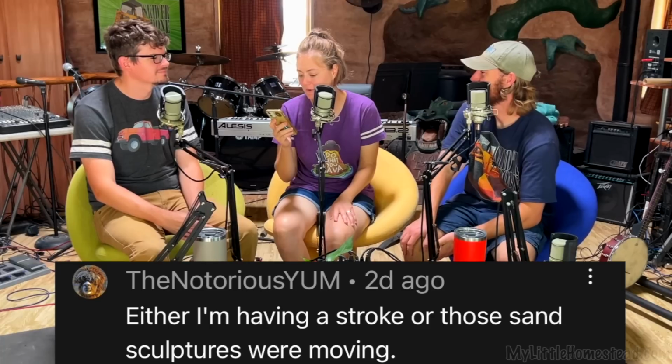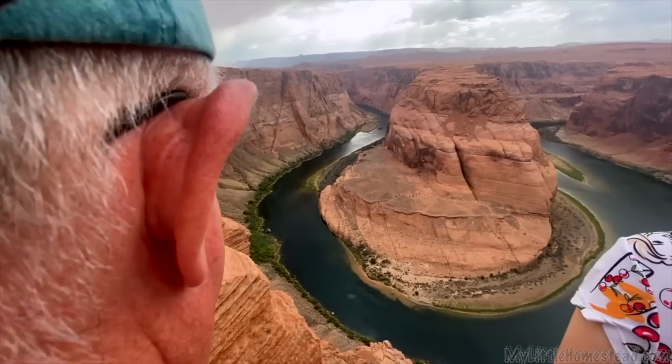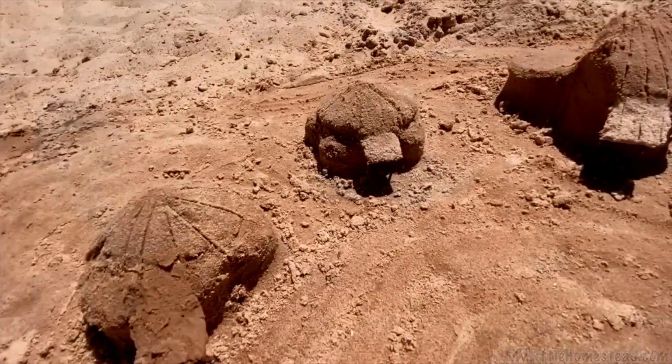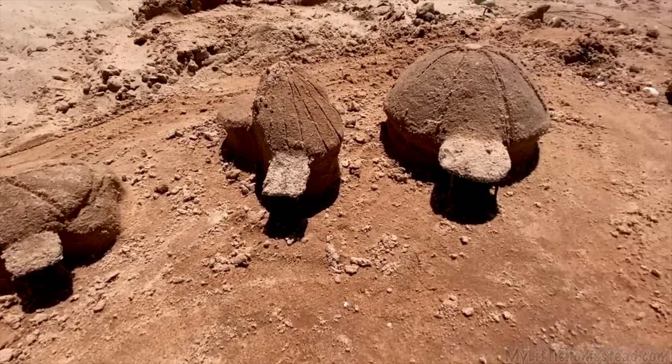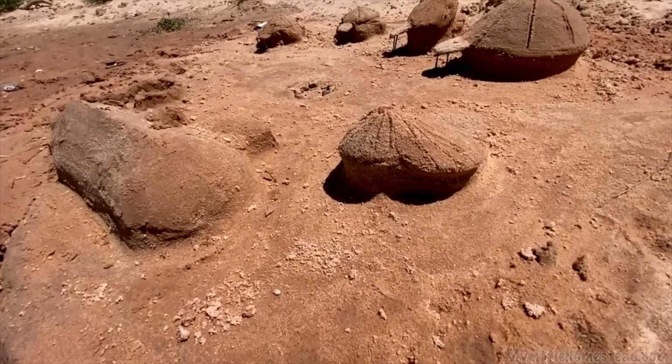The Notorious Yum said, either I'm having a stroke or those sand sculptures are moving. I believe you're referring to the little sand sculptures. We had a little sidetraction, as my mom would call it, to go out to Page, Arizona and visit that area. Mom and Shay did all of our buildings in sand, and they did a really good job. The little wobble that you saw is from a stabilizer in our program that we edit in Final Cut Pro, and it kind of warbles sometimes. But the warble is a lot of times better than the jerk, so you have to decide. That's how they get the waves when filming the ocean. Oceans don't have actual waves. It's all stabilization effects.